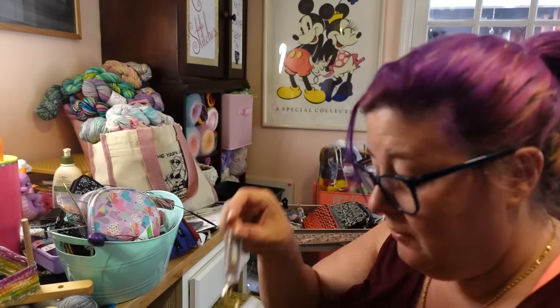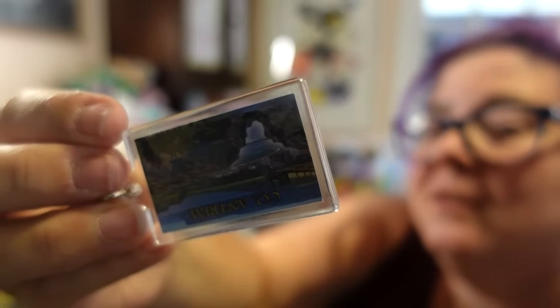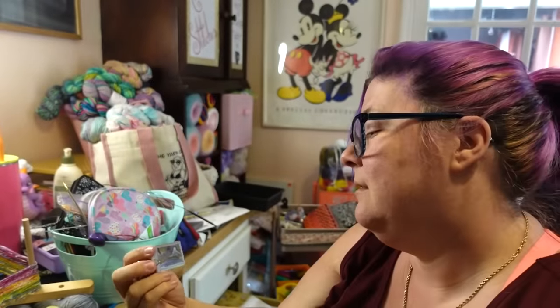This is a bunch of keychains that were sent to me from all over the world. This is County Antrim. Why is this camera not focusing? Come on.